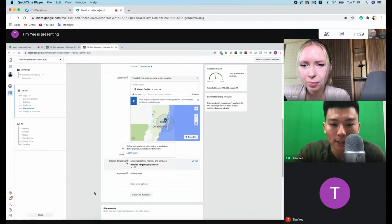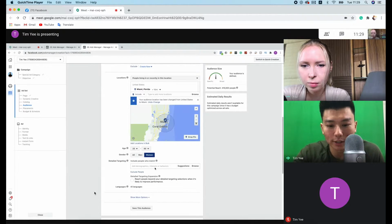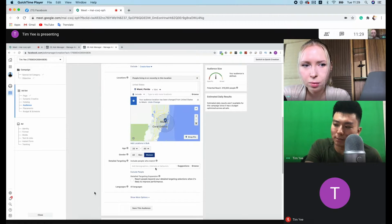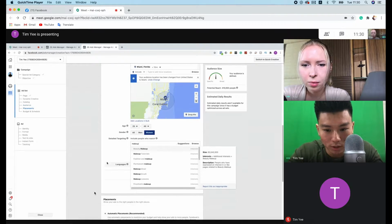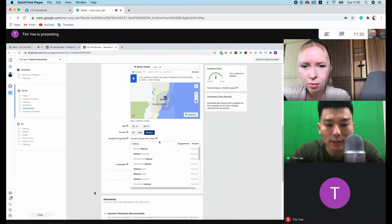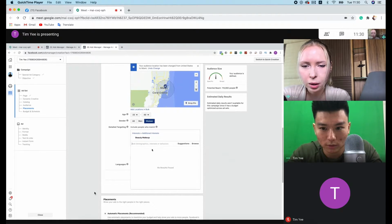And then this is really important too: the detail targeting. So what is your ideal clientele? Who do you want to target? What is your ideal clientele into? For example, give me an example. What is he or she like typically? Makeup, nails maybe. Whatever your ideal clientele likes, you can select the interests over here. So let's say they like beauty, makeup, makeup tutorials.